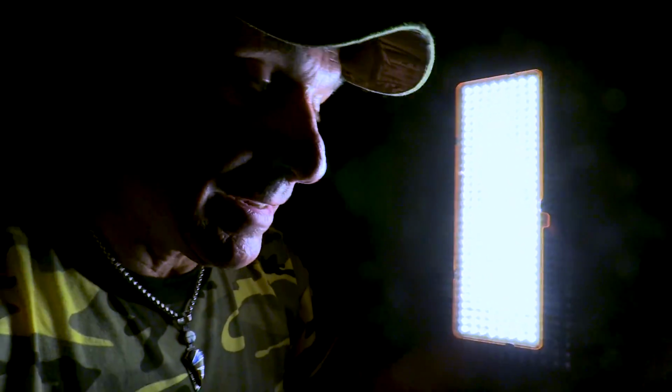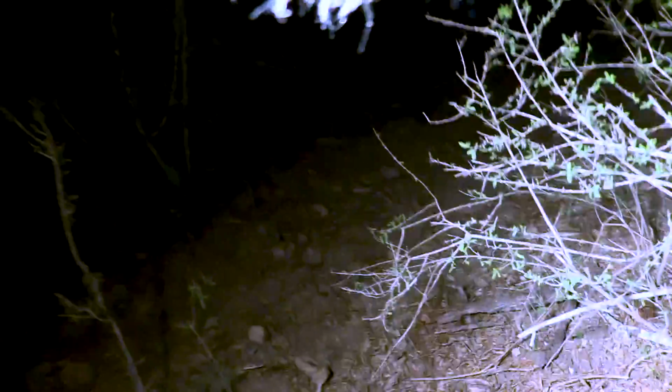I'm not an expert at tracking these deer, but I'm getting better at it, and I'm here with one of the masters, Tim Teal. Find some more, you said? Yeah, the whole trail is right there. Right in here? Oh yeah, more blood here. This is where he came. The dogs are on the trail.